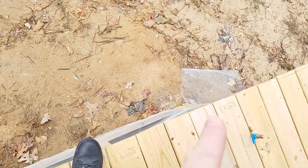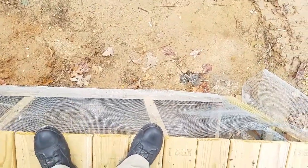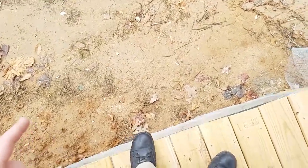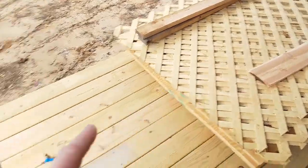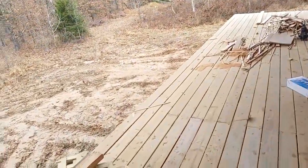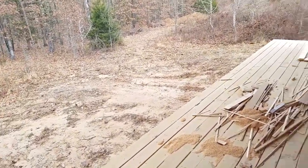So this is the steel mesh that I put underneath the deck. I'll lean out there so you can see that. That keeps all the critters out from underneath the deck. And then once I put the steel mesh back on there, then I'll take this lath and cover it up to make it look good. So then we'll worry about stairs. Worry about stairs next year.